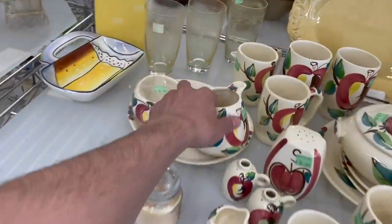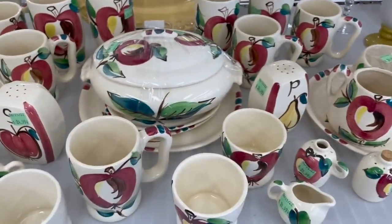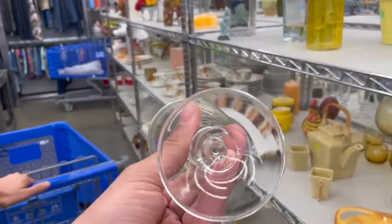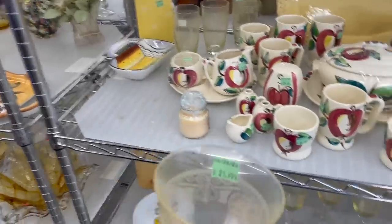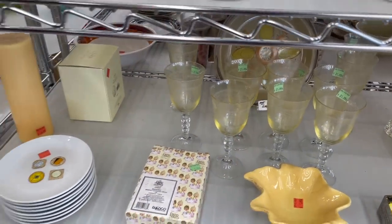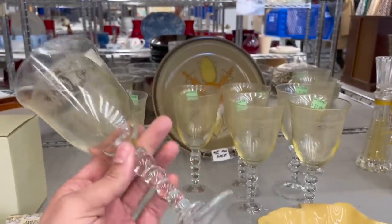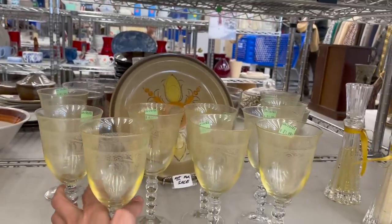Hey, is this Franciscan, Michael? No. How much is that? 24 for the whole set. What about these dishes? What about these, Michael? They're yellow crystal. How much are they? $21.99 for the set. That's not bad. We'll research that a little more. $21.99, for 2, 4, 6, 8, 10. Okay, so I did try looking these up with Google Lens. I couldn't find anything, but I feel like these are Fostoria, so I think I'm gonna get them for $21.99. Let's put these in.